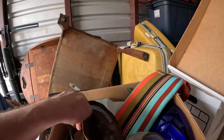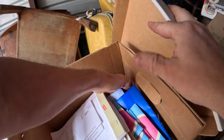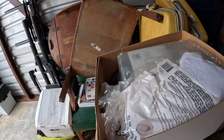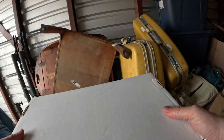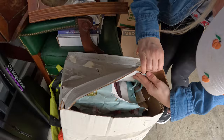What does it say? Oh, ink cartridges. All right, so we got some ink. Paperwork. It's all taped up. Get one more of these. Microfiber towels, like rags. Bulbs, this looks kind of maybe household stuff. Dry wax paper. There's some garbage bags down there. Light bulbs, all that kind of thing. Looks like it's gonna be pictures. Box of pictures, I believe.